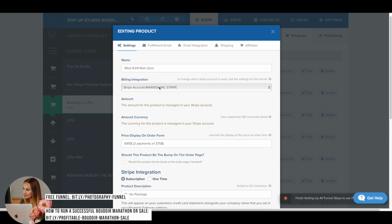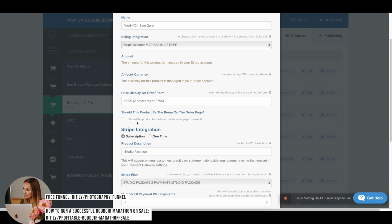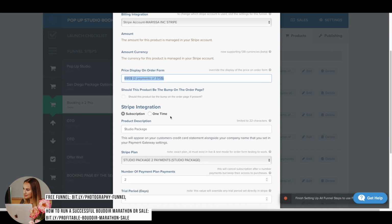I'm using my Stripe account. So what you want to do right away is click this subscription little guy here because that's going to change what it looks like up here. And then I'm listing the payments there because that's what's on the order form. So this is what they're going to see as the price on their order form when they're checking out. An order bump is great, but we're not doing one. That's a little more advanced.